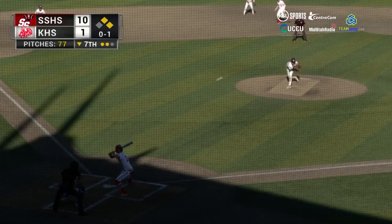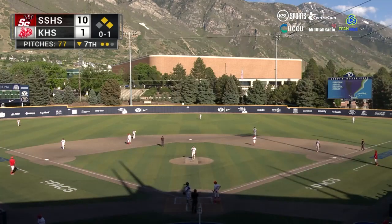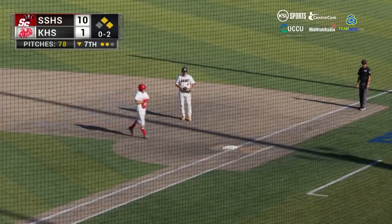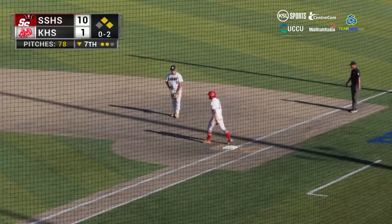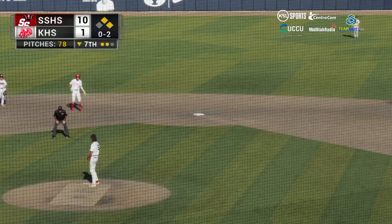The 0-1 from Ingram. Swung on and fouled again down the left field line. Out of play for strike 2 and an 0-2 count. And here comes the 2-strike clap from the South Sevier crowd. Yeah, and that's been kind of something new. That dugout, everybody's been into that. It's worked for them so far. Yes, it has. 2 on, 2 outs.